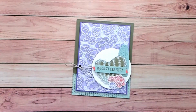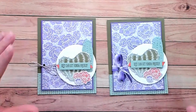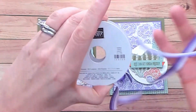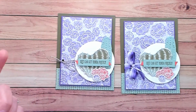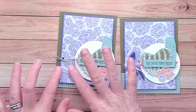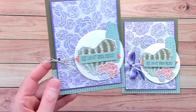So there's the card. This is the one I designed, the one you're going to see when you pull up the Facebook page. It's got that pretty ribbon. This is in our annual catalog, the tricolor purple ribbon. Now that I'm seeing it on there, it's gorgeous. But I wanted to use more from the Medley, so here is that with just the trim from the Medley.